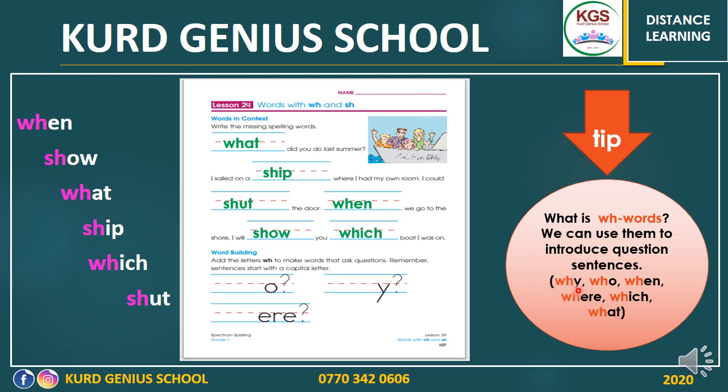Why? When you are asking about a cause. Who? When you are asking about someone. When? When you are asking about time. Where? When you are asking about a place. Which? When you are asking about something and comparing it to another thing. What? Asking about information.